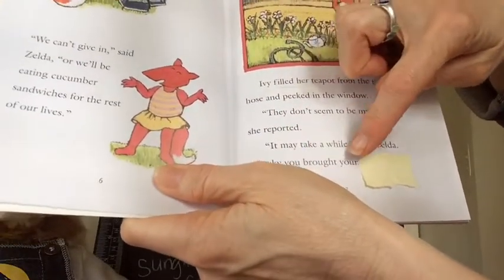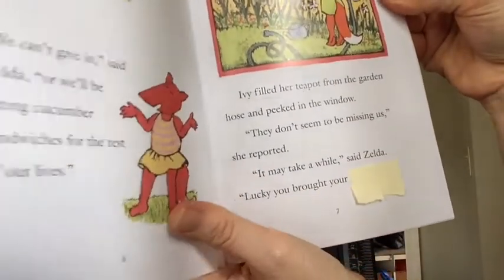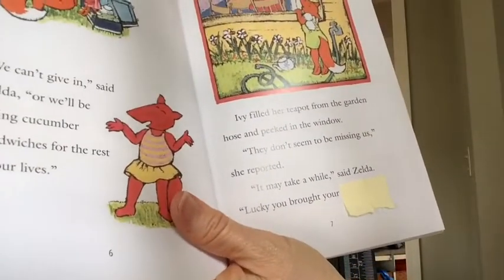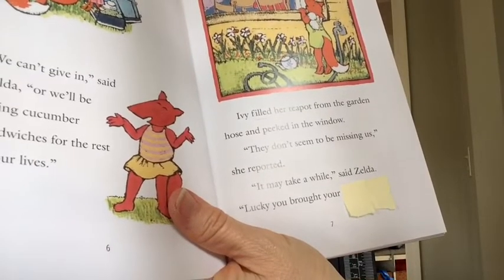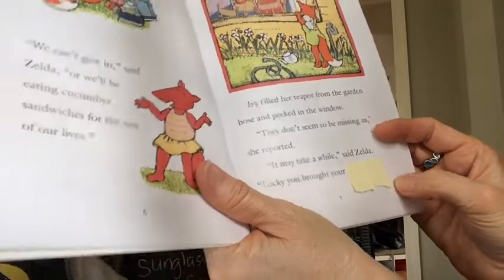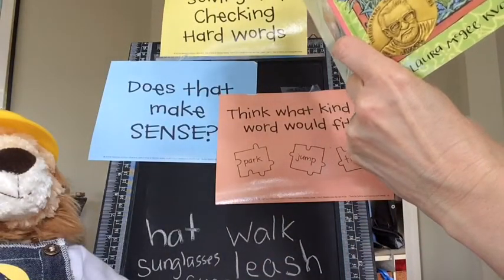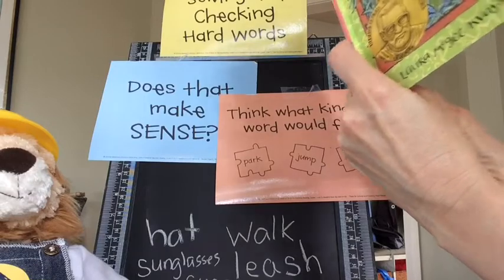Lucky you brought your... She brought something with her. Can anybody remember what she brought? Something that may pass the time for them. Let me look and see if I can find the first letter. You guys think about it. You might even already know. You're so smart. You probably do already know.